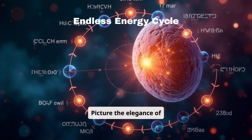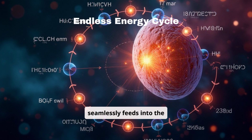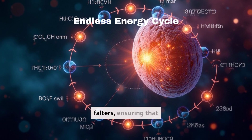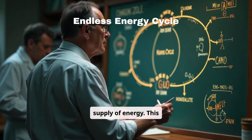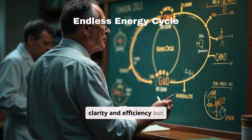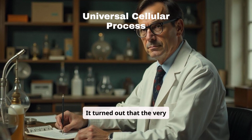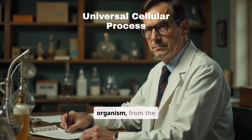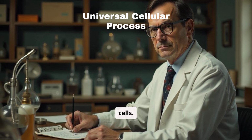Picture the elegance of a well-orchestrated cycle where each step seamlessly feeds into the next, a continuous loop of reactions that never falters, ensuring that cells have a constant supply of energy. This cyclic process was not only groundbreaking in its clarity and efficiency, but also in its universality. It turned out that the very process Krebs described is found in almost every living organism, from the simplest bacteria to the most complex human cells.